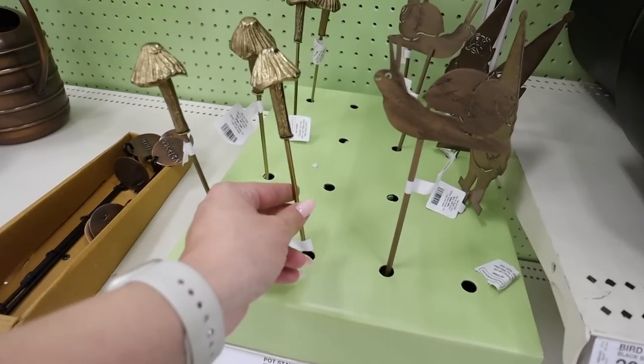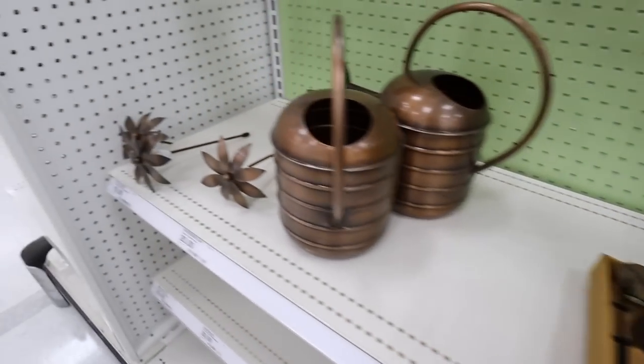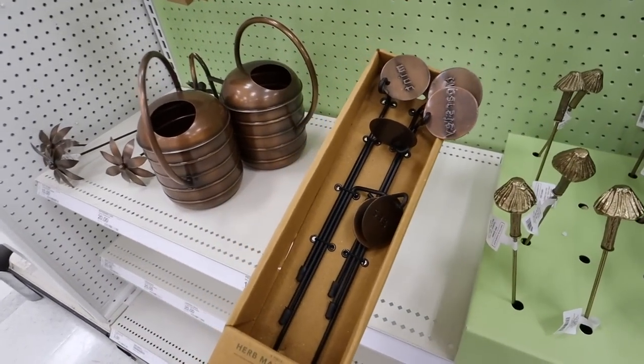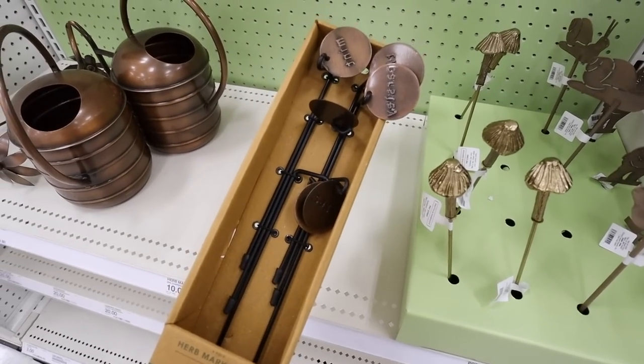Each of these garden markers are also $10, the snail, the gnome, and the mushroom, as well as this copper flower. And then for $15 for this herb marker set, because you do get 6 different herb markers, you have mint, parsley, sage, rosemary, the big ones. They've also put out the outdoor rugs, and I have to go check them out because I'm obsessed with outdoor rugs. It's the easiest way to transform a space.